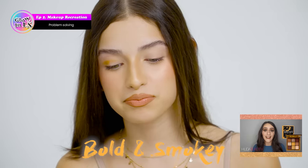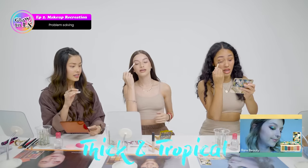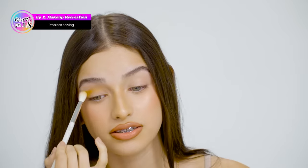Are you guys gonna go for a bold look? Is this what we're gonna shoot for? What are your guys' inspo images like? Yours is super colorful. Pretty bold, pretty smoky. Right, Jada, yours is very, again, tropical. Yes, we're just going. There we go. Yeah, see, success.